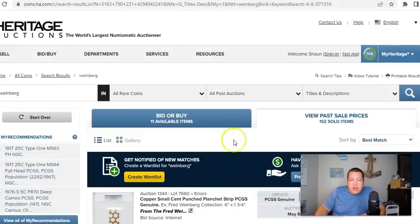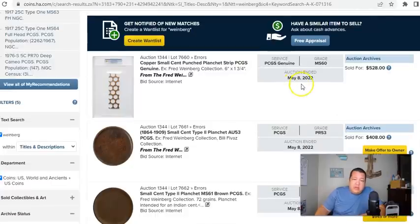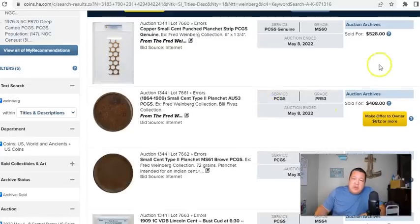So we're here. This is the Central States Numismatic Show archives. Again, these had all concluded last week. This is May 8th. Today is the 13th, so that's 5 days ago when this event closed. But you're going to see some things that you probably won't ever come across, like webbing from a punch planchet strip. This one is graded by PCGS. And if you look over here on the right-hand side, you're going to see how much they sold for. Each and every single item is consigned by Heritage Auctions, all Fred Weinberg provenance pieces.